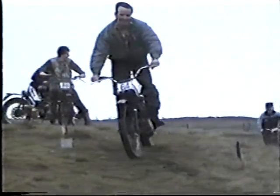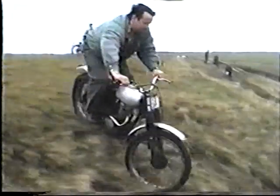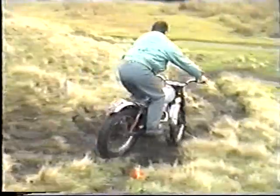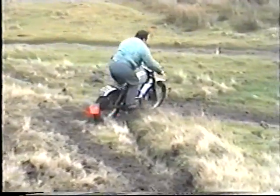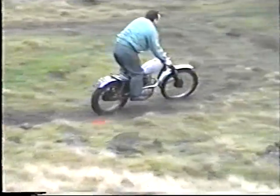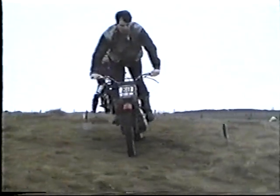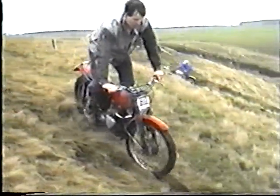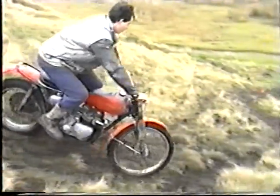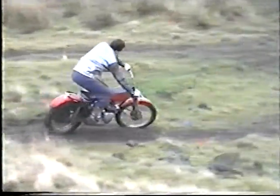Here's Ian Jackson on his 350 unit BSA. Very steep down here. Round and out. Here's John Patefield on the twin. Well, John drives a wagon. And I don't think the brakes are as loud on that wagon as they are on his bike.